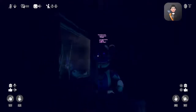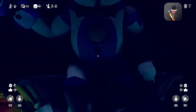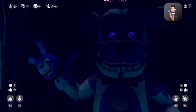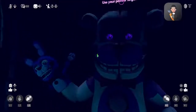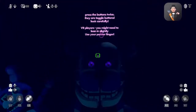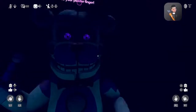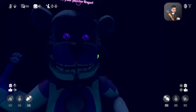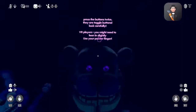Great job reaching parts and service. It seems that Funtime Freddy is out of power, which should make your job much easier. The release switch for the chest cavity is located on the underside of the endoskeleton jaw. To reach it, we will first need to open the face plates. You will need to press the faceplate release triggers in a specific order, and it's important to be as precise and as careful as possible.